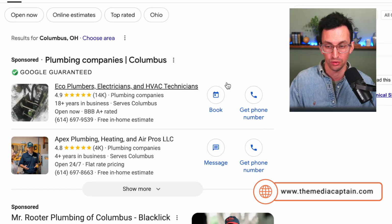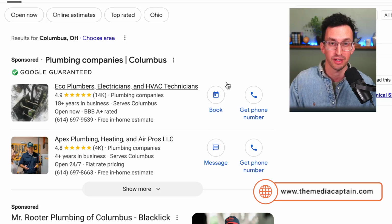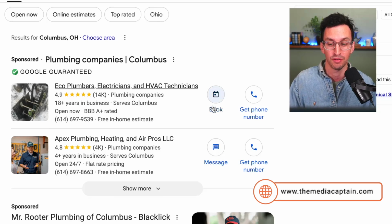You'll see Google Guaranteed, which is Google local service ads. In order to get listed on here, you need to go through a verification process, background check for your company, for individual employees. A little bit of a tedious process to get set up, but it can reap big dividends.